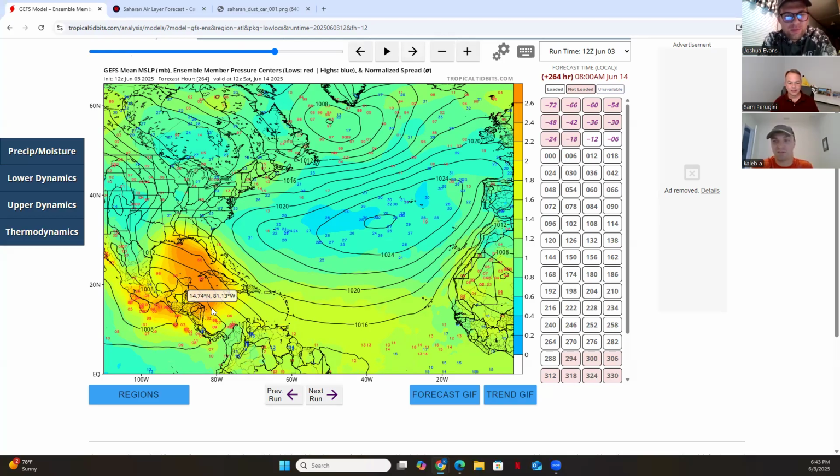Why does it do this? Well, for one, you have to keep in mind what the ensemble is. It's multiple runs of the same model with little tweaks. So when you look at the individual pressure centers, they're all over the place. But I think you can clearly see that there is an area here from the Western Caribbean into the Gulf of America and off the west coast of Mexico.